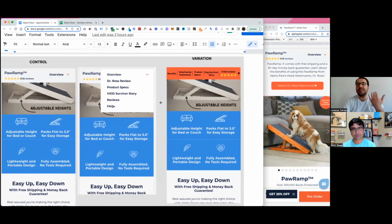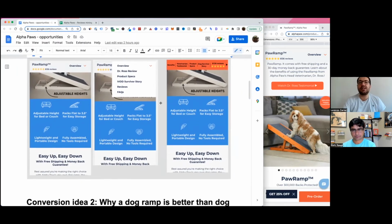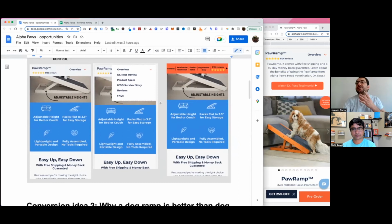Yeah, I like that. So this is a UX idea. And the goal is to expose people to more sections of the page, the sections that matter to the user in order to make a decision. So that's idea number one.